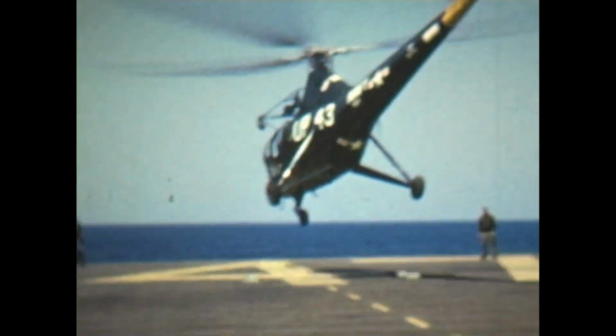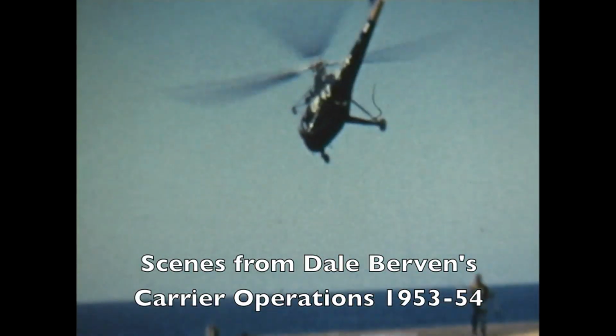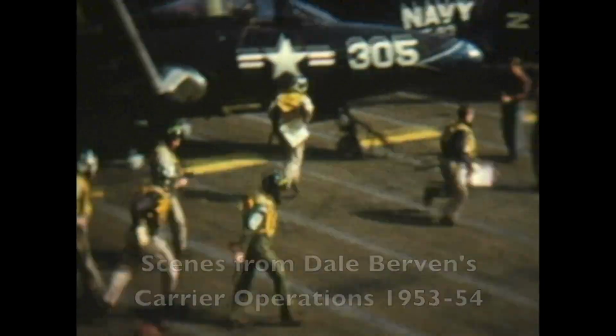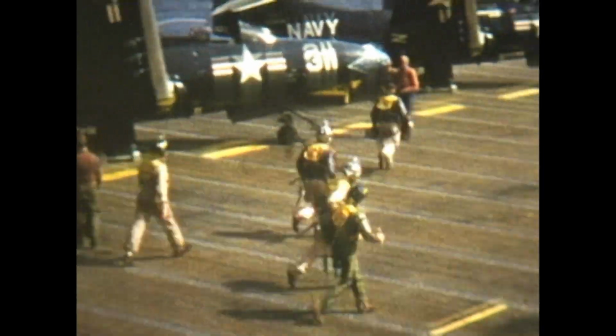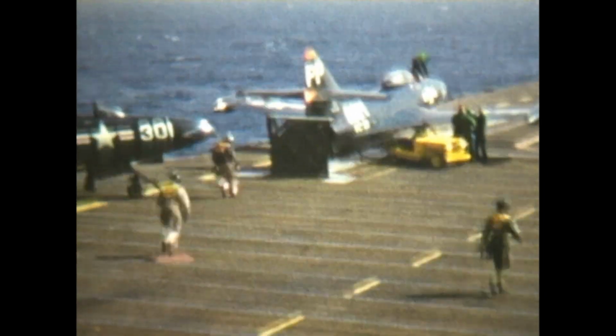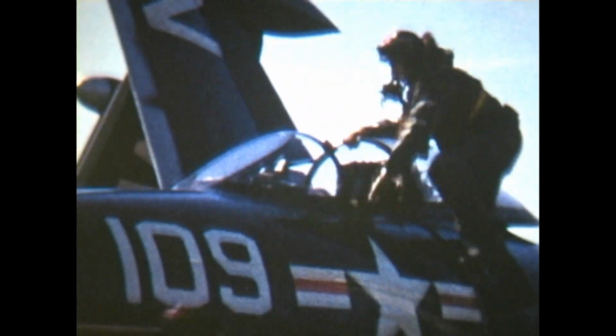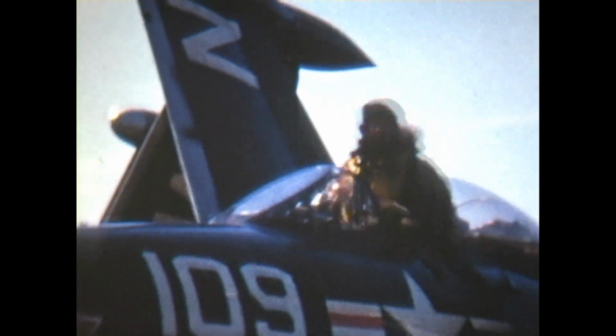Before any air operations, a helicopter takes off and is on station to pick up pilots that might have to ditch. Pilots are manning their planes. During winter, when the sea temperature was below 60 degrees, pilots wore exposure suits to prevent hypothermia in case of having to bail out or ditch in the water.